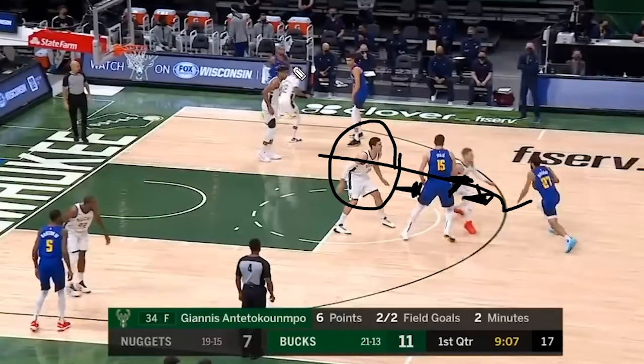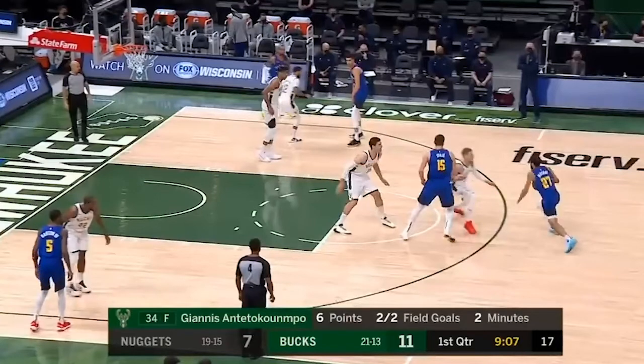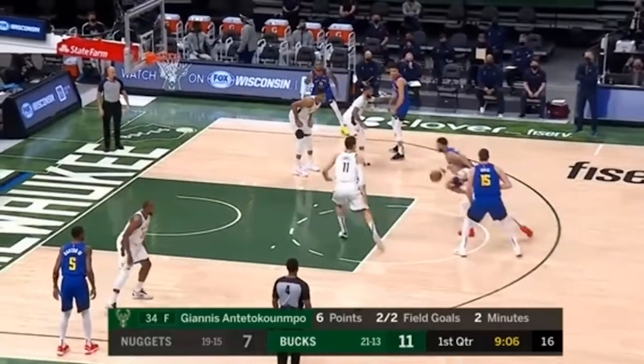And already the spacing on this is so amazing. They're on a 5-out offense. Chris Middleton has to stick on Will Barton. He's a great three-point shooter. There's a lot of smoke and mirrors right here with the back screen. But right here, this is just to emphasize that the offense starts and stops with Jamal and Jokic. So he's going to take the cut, pull both defenders on him.